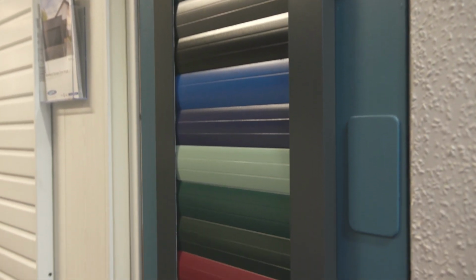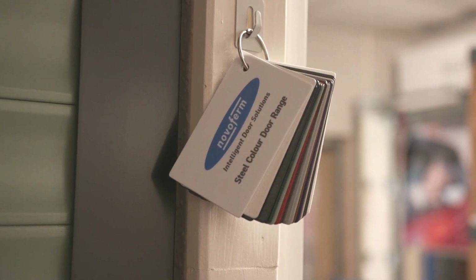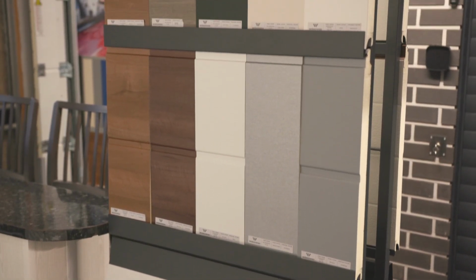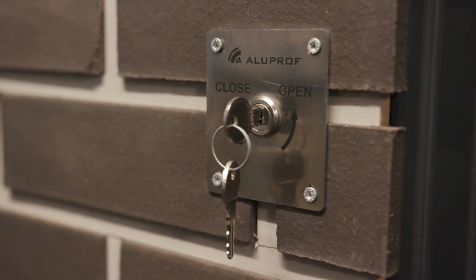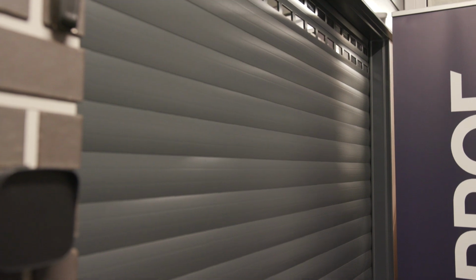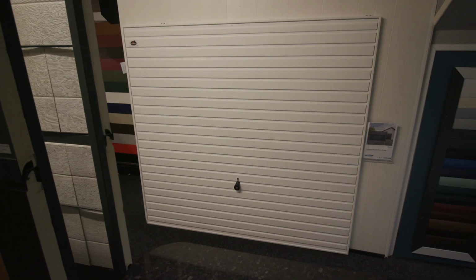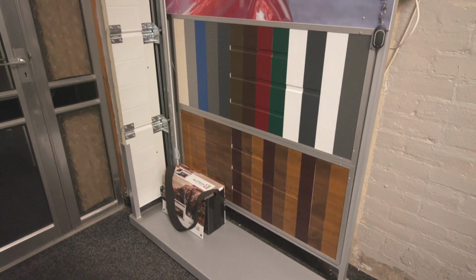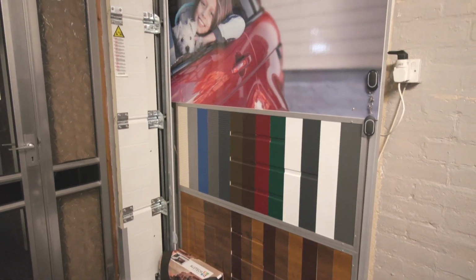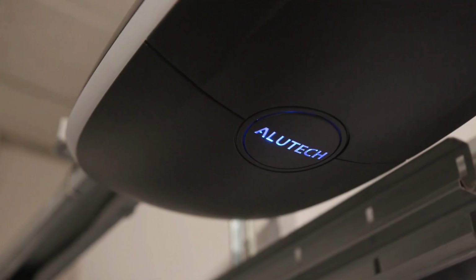You'll see our traditional up and over garage doors, a timeless choice that seamlessly blends practicality with classic design. We also offer the convenience of our remote-controlled garage doors, so you can effortlessly access your garage with a simple push of a button. Our sectional garage doors are available in an array of styles and finishes. Our vertically opening doors lift on a tracked rail system, creating a sleek and modern look for your property.